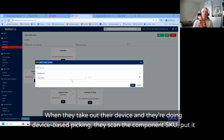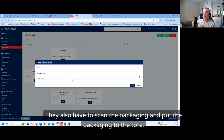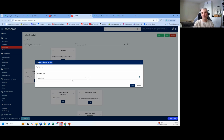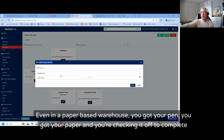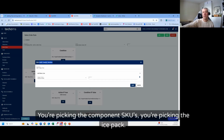When they take out their device and they're doing device-based picking, they scan the component SKU, put it to the tote. They also have to scan the packaging and put the packaging to the tote. What do you think your chances are of a mispick? Pretty low, right? Even in a paper-based warehouse, you got your pen, you got your paper, and you're checking it off. To complete that pick, you're picking the component SKUs, you're picking the ice pack.